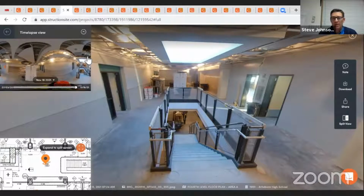So we're in contact with both of those entities. We're hoping in the next week we have the gas company all set and good to go, and National Grid as well within the next couple of weeks.